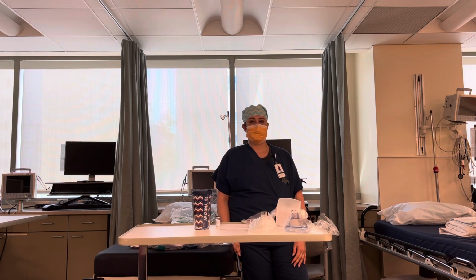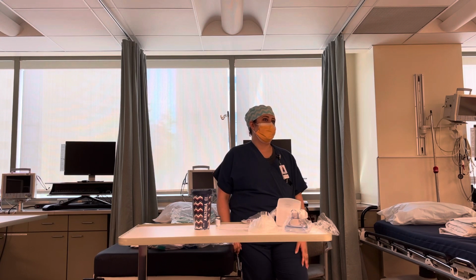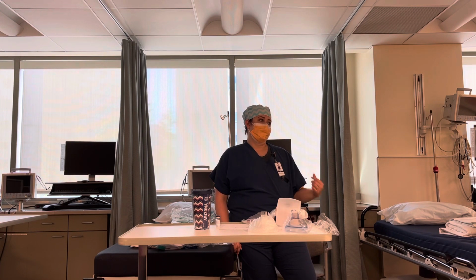Did you put an airway in? I put an oral airway in. I took the bite block out and then put an oral airway in.